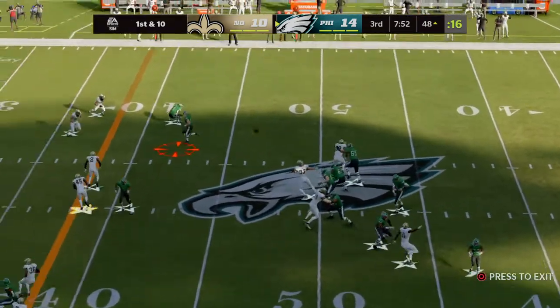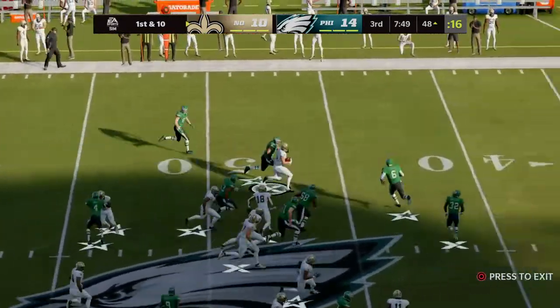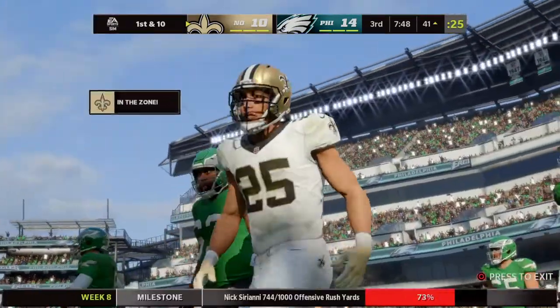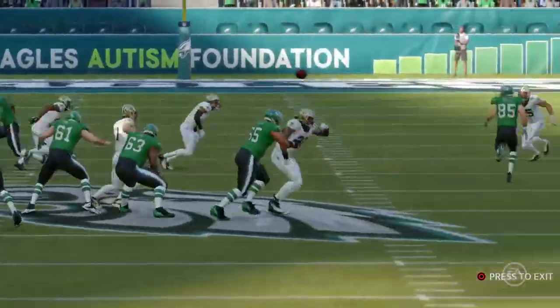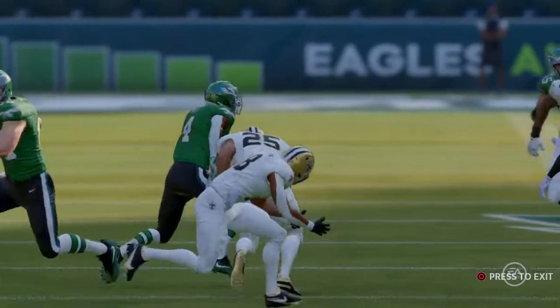On 1st down, Flacco. Well, that's into a sea of bodies, and it's intercepted. Picked off near the 42. And he's able to get it back to the 41-yard line. That is just what this defense was hoping for, an interception on the opening possession of this third quarter.